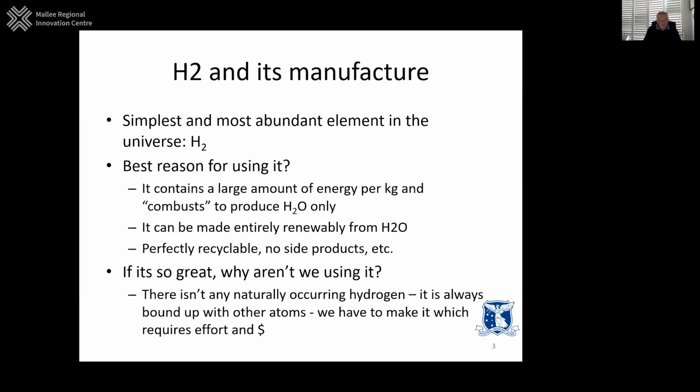And then the next question is, well, if it's so great, why aren't we using it? And the answer for that is really quite simple, but also quite subtle, is nature doesn't make hydrogen for us. We have to make it ourselves. It doesn't occur naturally. Unlike fossil fuels and coal and oil, which you dig out the ground and use, if you want to use hydrogen, you have to make it. You have to rip it off other molecules. And to do that, you need hardware and you need effort and you need energy and therefore you need money. And so it's cheaper for us to take things that nature has made and pollute in the process than it is to make an effort and use hydrogen.